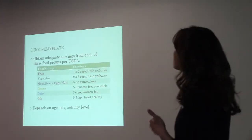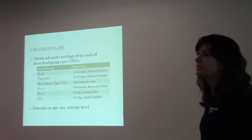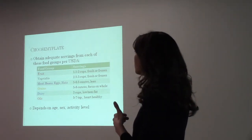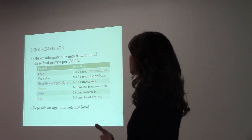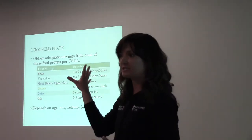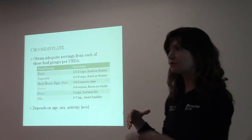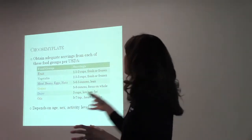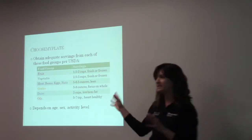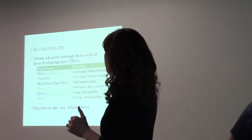All right, so ChooseMyPlate. These are some of the things that are recommended from the USDA, and what you want to do is obtain adequate servings from each of these food groups. Now, everybody is slightly different. Again, some of you might be on 1,500 calories, some of you might be on 2,000. So these servings will change depending on your needs, but these are just general recommendations.